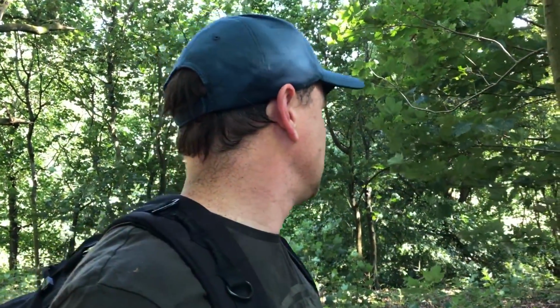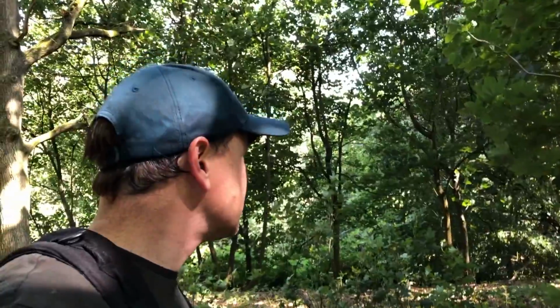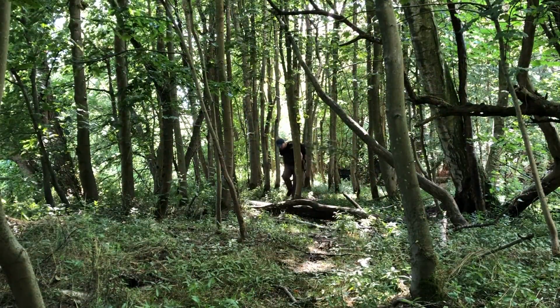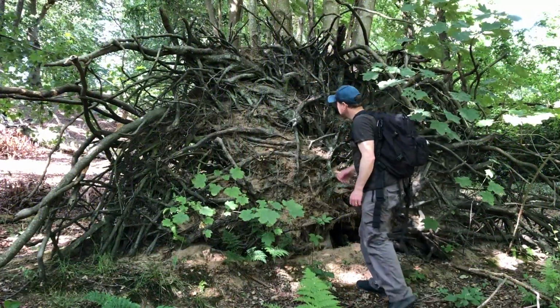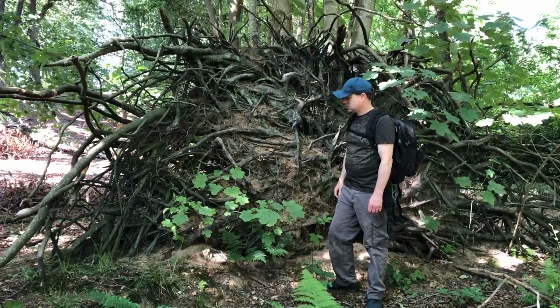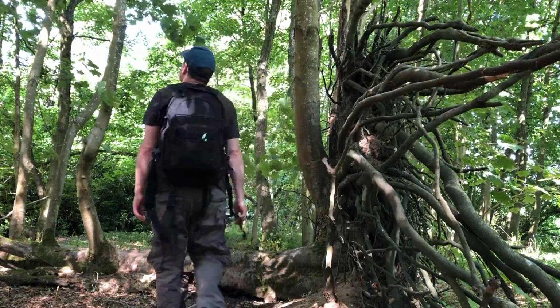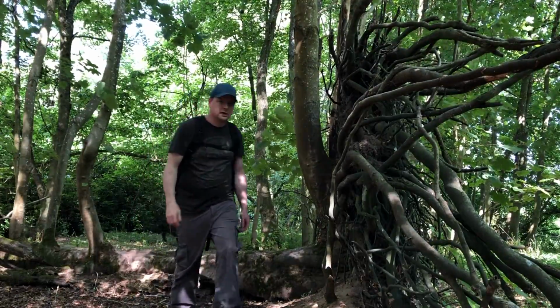The river's been on my left the whole time, but it's been a really steep drop, but I can see it now through there, so I'm gonna go this way, see if I can get a bit closer. Look at this guy. Still alive, this guy.